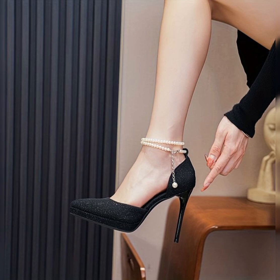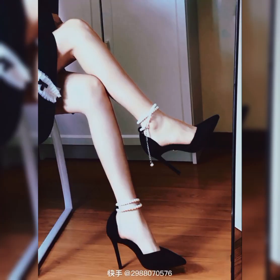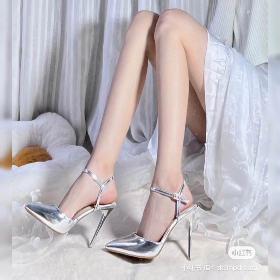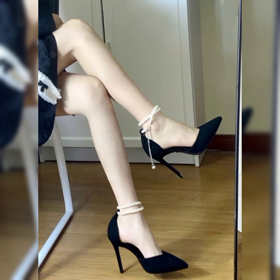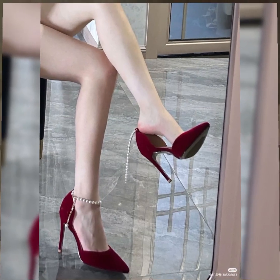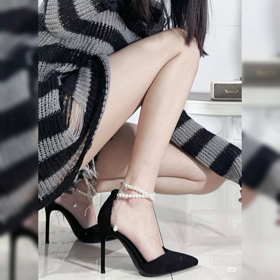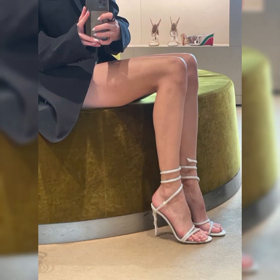First up, we have pumps, which are classic and versatile. They have a closed toe and a low cut front, making them perfect for both formal and casual occasions. Then we have stilettos, known for their slender, cylinder-shaped and sky high heels. Stilettos exude elegance and are ideal for those special nights out.